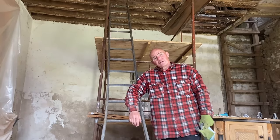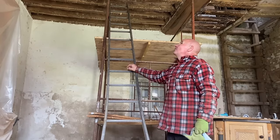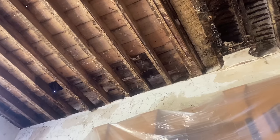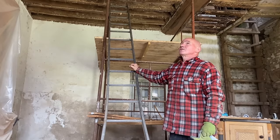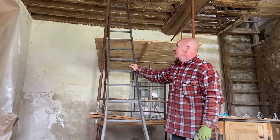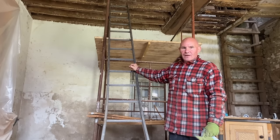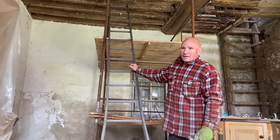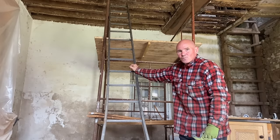Okay, so that's the last of the ceiling down. Unfortunately, some of the original flooring upstairs is in pretty poor condition. I was hoping I was going to be able to just put some boarding on top of that. It looks like I'm going to have to put boards on everything really. Some of it's in pretty poor condition. I wouldn't want to really risk leaving it up there. So next step is to get some of that down. I'll just work in small areas and see how we get on.